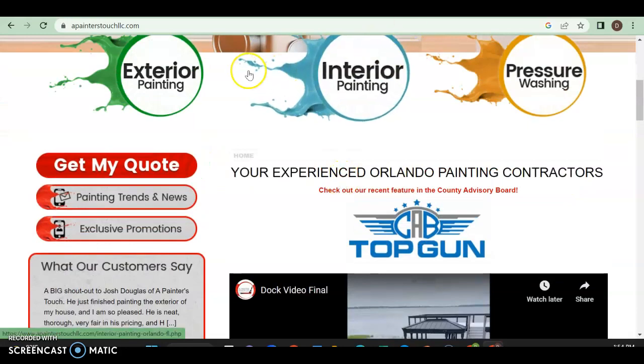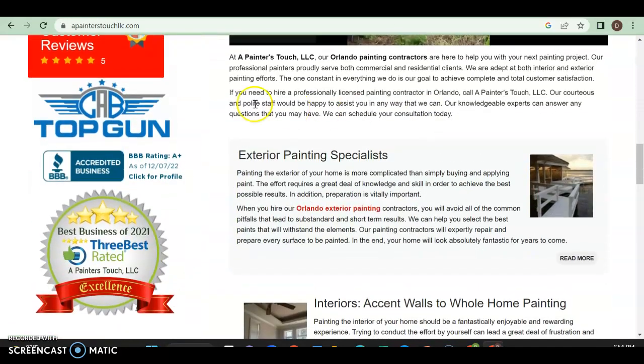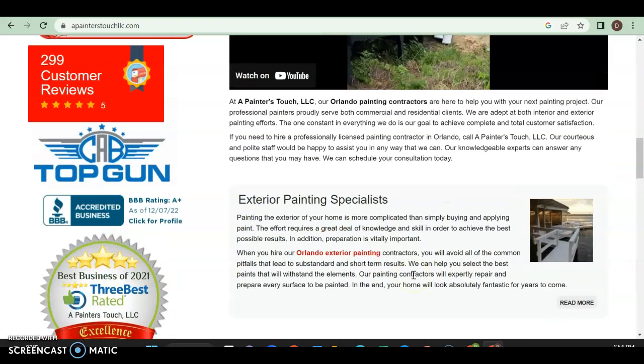This is for their links. Now, as you scroll down, videos are good, but not really necessary at all. But as you can see, they're really going through and talking about what it is they're offering, and that's very important. You want people to scroll, see, read, and then click on the call button.